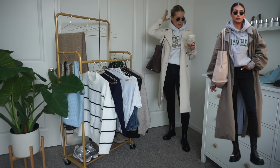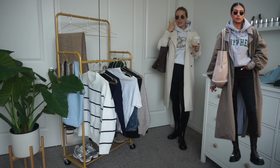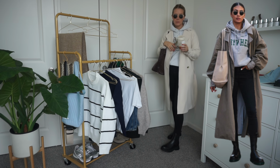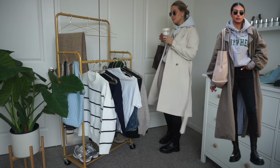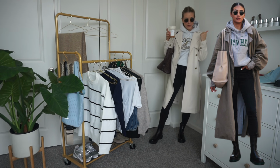My hair is finally getting long enough to put a little nub back there, and I'm here for it. And these glasses only look good when my hair is pulled back, in my opinion. Giving Yoko Ono, whatever, who cares? You know what I mean. Cute. Nailed outfit number 3. Let's move on to outfit number 4.